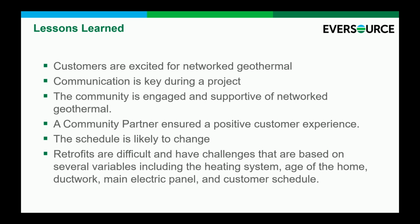So what are the lessons learned? The biggest thing that I took away is how excited customers are for network geothermal. The one thing I want to share with you guys is that every customer that we sat down with signed up. So there was no one that we actually met with that told us no. And that to me went a long way. As an example, as far as canvassing and customer acquisition on the natural gas side, to canvass a neighborhood to get the level of interest that we got in a week and a half took somewhere between 2 and 3 months on a gas project.